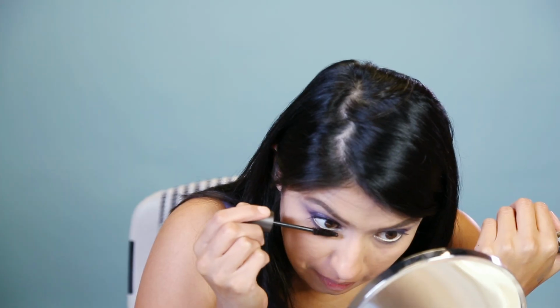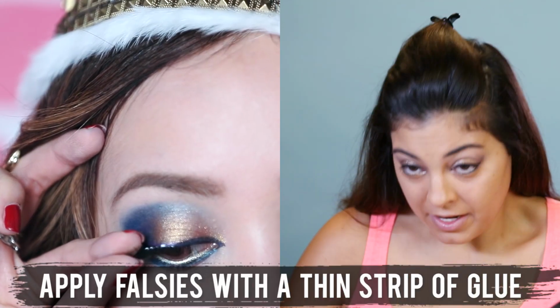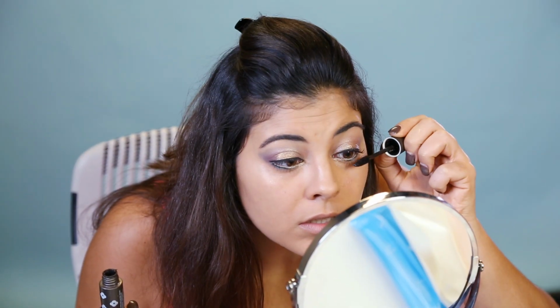I'll say it once and I'll say it again. Mascara is my favorite part of makeup. Just wiggle it. I love it, love it, love it. I've never used fake eyelashes before. They told me never to blow on it. Do this. Just gonna curl to perfection.